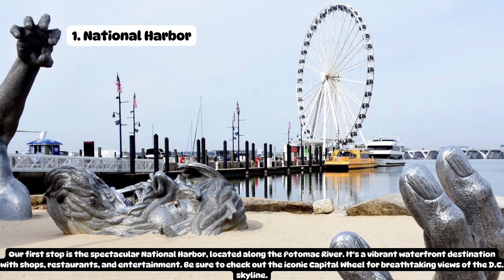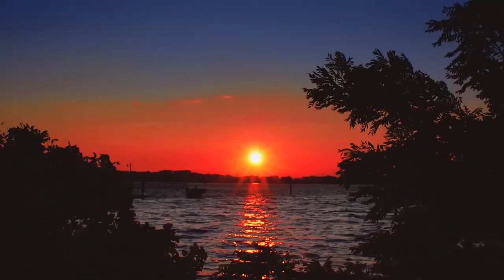Number 1. National Harbor. Our first stop is the spectacular National Harbor, located along the Potomac River. It's a vibrant waterfront destination with shops, restaurants, and entertainment. Be sure to check out the iconic Capitol Wheel for breathtaking views of the DC skyline.